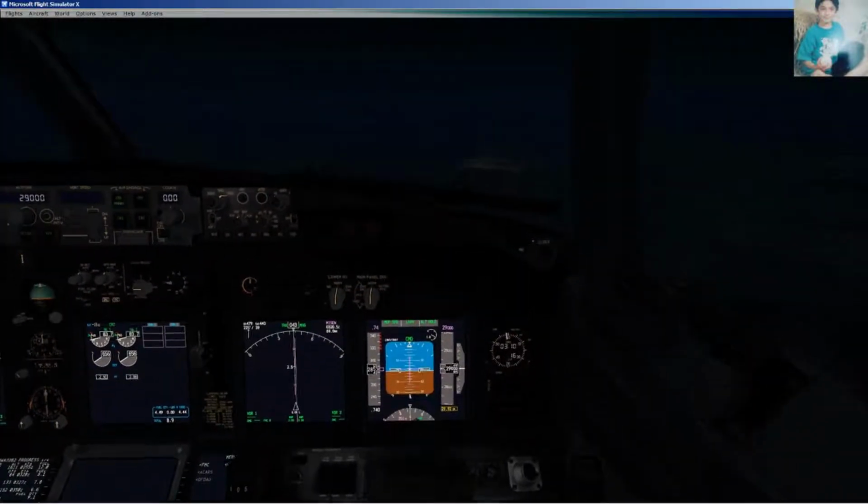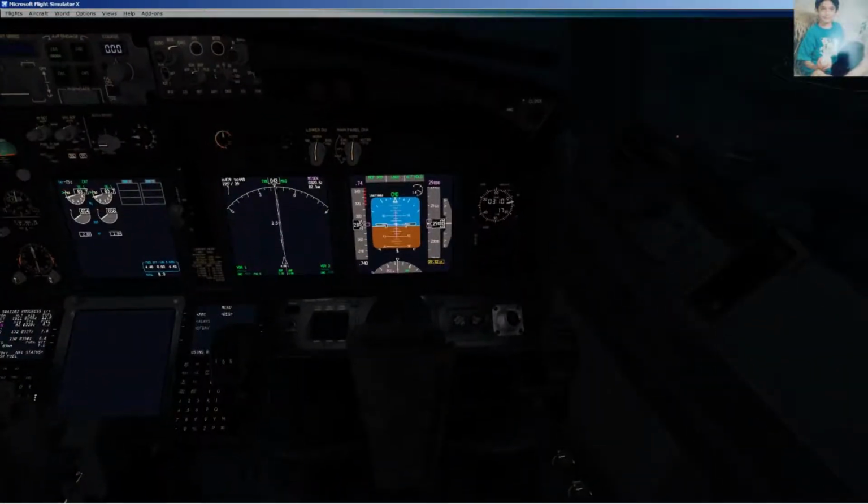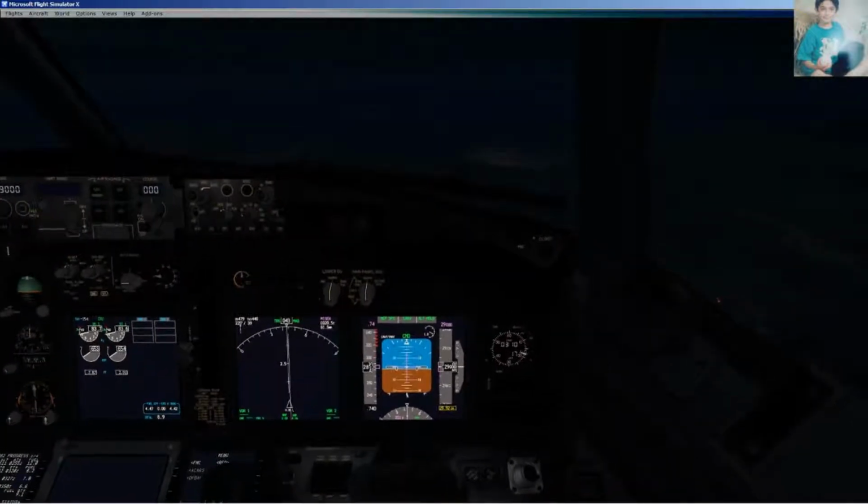I'm planning on either shooting the VOR Alpha or the VOR for runway 26 left, whichever runway they assign us. I want to shoot the VOR approach just because it's been a long time since I've done a VOR approach in this airplane. So we'll ask what runway to expect once we get closer, once we contact Las Vegas approach, then we'll ask for the runway assignment.